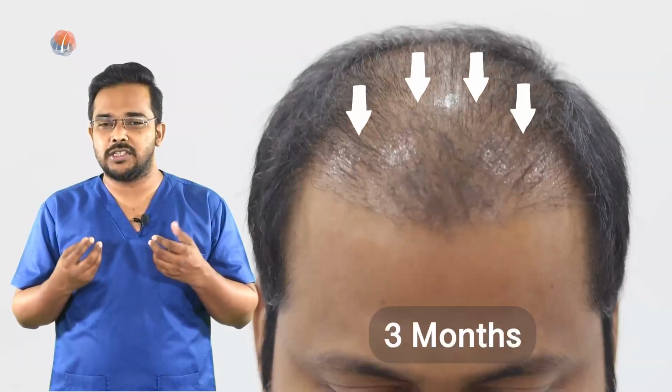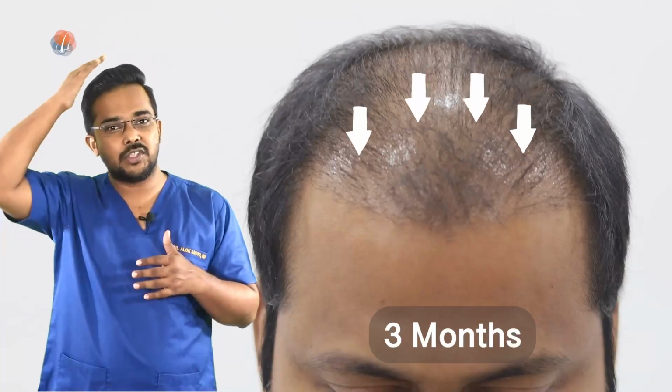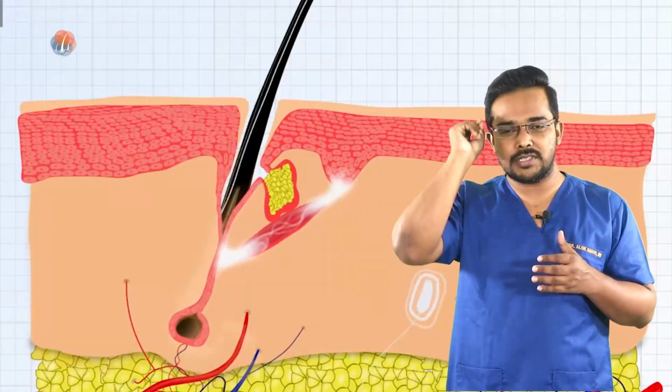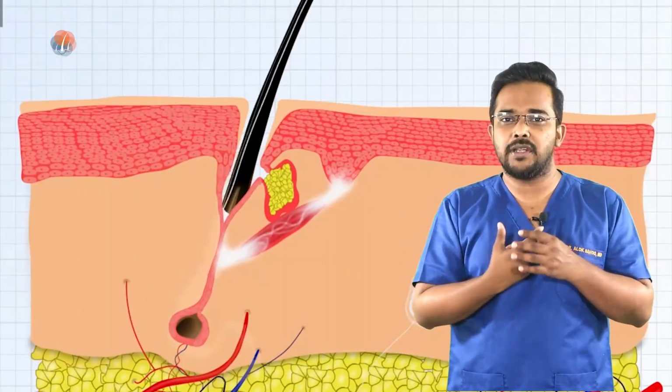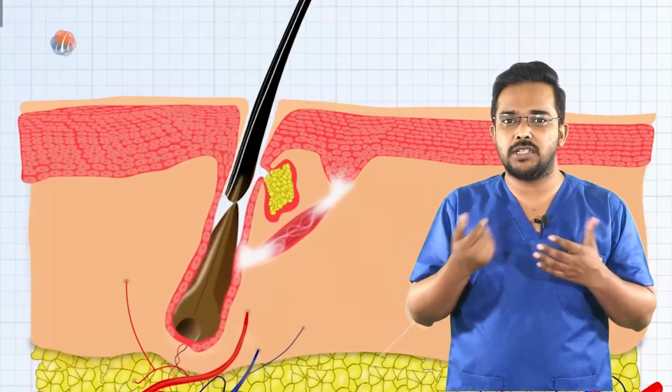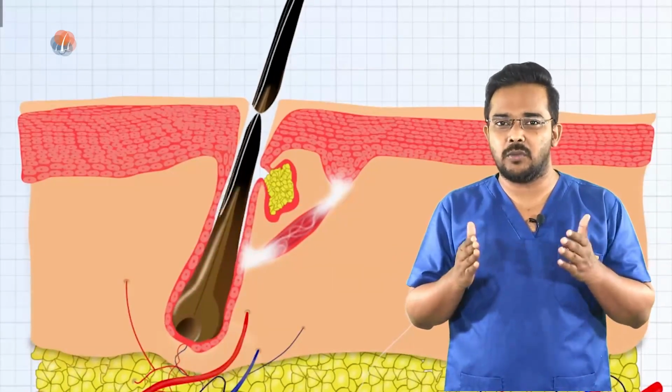Once the shedding phase is over, after 3 months, like after 12 weeks of your transplant, the hairs will eventually start growing. At this time most people start feeling itching over the scalp and some bumps coming up over the transplanted area. This is a good sign in fact. It happens because when the root is coming from inside to outside by penetrating the skin, your skin produces these bumps as a response. So this is a very normal phenomenon.